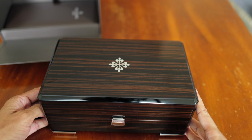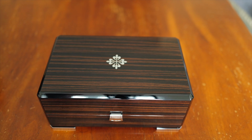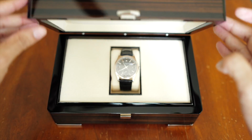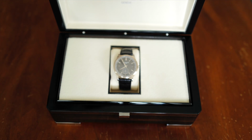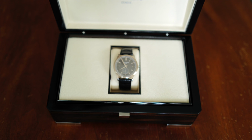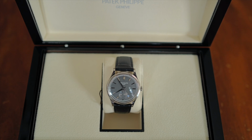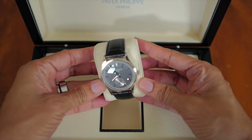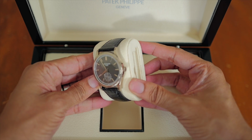The Calatrava cross is emblazoned on the top of the box, and even the buckle is designed in that Calatrava buckle design. And inside, everything is kept minimal. That beautiful beige plush interior, but no extra flaps or pockets, just the cushion and the watch. And there's only one hang tag that comes with the watch, and that can be tucked inside the pillow.